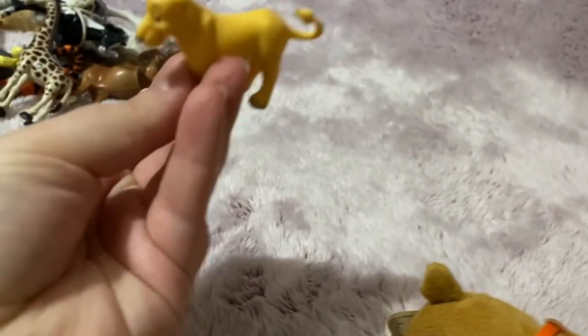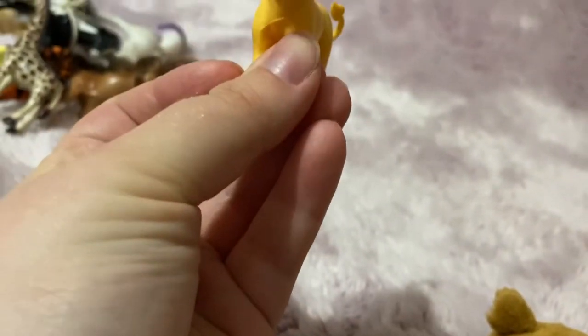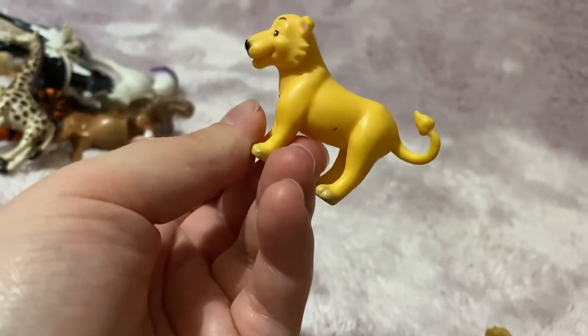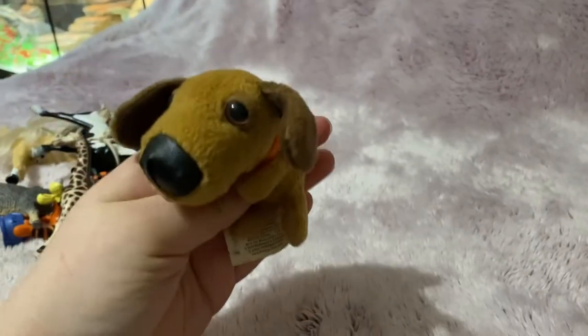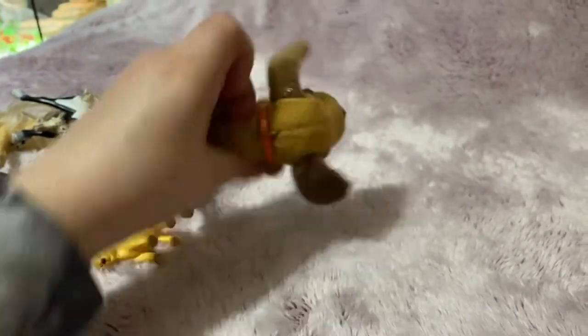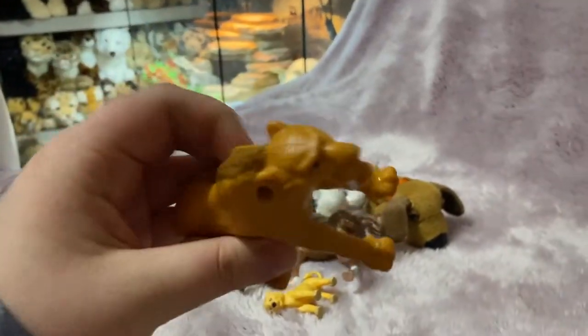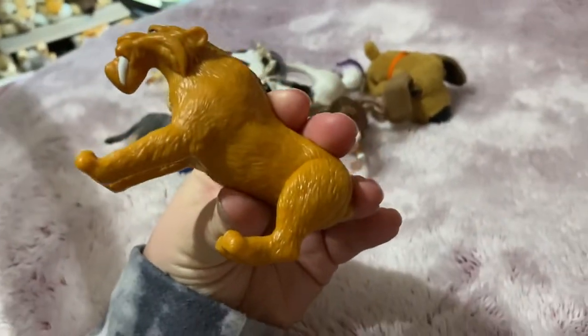I wanted to keep the alligator. Thought this guy was cute. I don't know if I want to keep him or sell him. I should sell him. Selling this guy, the dog from McDonald's. This guy from Ice Age, I can't remember his name, but he's the saber-toothed tiger.